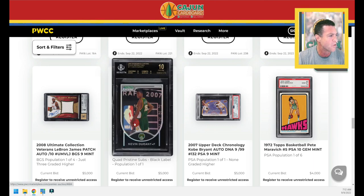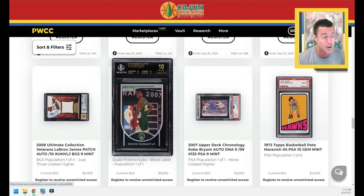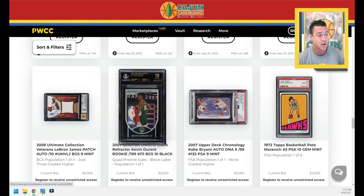Kevin Durant, Bowman Chrome, black refractor rookie. God, I don't even collect Durant, but that card really is big time. I love the pose. I know a lot of people might joke about it. It's unique. I think it's different. He's facing the other way, turning around looking at you like, I'm gonna bust your ass, and that's what he's done for his entire career when he does get on the court.